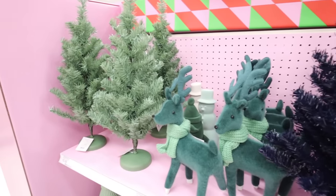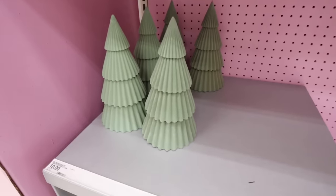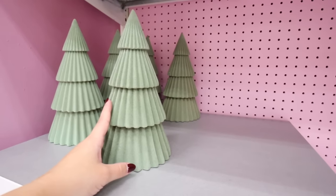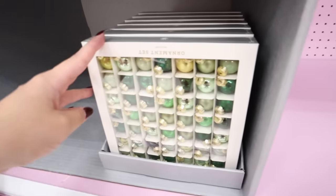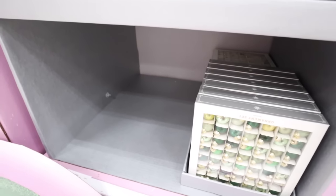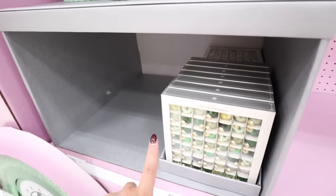Here are more of the green and blue teal trees. These sage trees, these are just so nice. I love how they have these in all of the different colors. And right here they have the other mini ornaments and then these are supposed to be the flocked ornaments in green. The flocked ornaments are gonna be really popular.